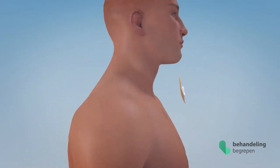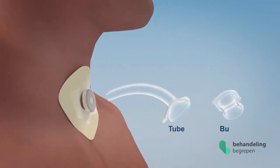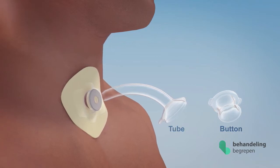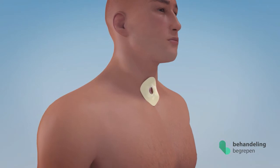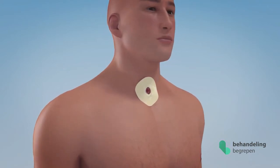Laryngectomy patients frequently wear a plaster, tube or button with a protective filter. Various types of filters, also termed HME or artificial nose, are available. For oxygen administration, remove the filter. The plaster, tube or button can be left in place.